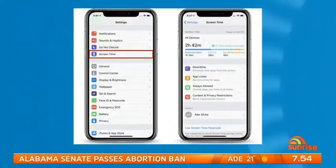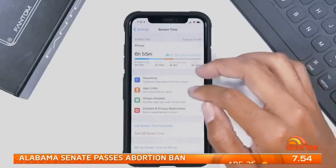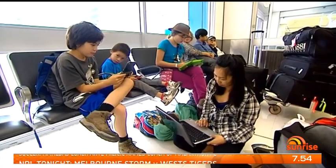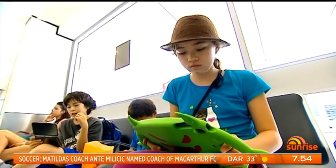For Apple users, it's screen time. Google or Android users have digital well-being. Both allow you to restrict the amount of time spent online, as well as the type of apps and content being accessed. One of my favorite tools that parents can use is a screen time type of app where they can understand how their children are using their phones and limit the types of things they're doing on it. And that's a great way of saving data usage.